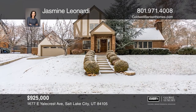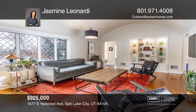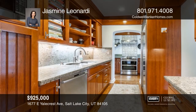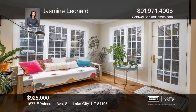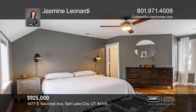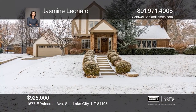Welcome to this Tudor home, located in one of Salt Lake's most coveted neighborhoods. Classic architecture, character, and modern conveniences make this home a must-see. The kitchen is equipped with a sub-zero refrigerator, granite countertops, and hand-painted Italian tile backsplash. The second floor master has a walk-in closet and marble flooring in the bathroom and walk-in shower. It's within walking distance to great restaurants, shops, Emigration Market, and schools. All this and a quick commute to downtown. Fall in love with your future home by contacting Jasmine Leonardi to schedule a tour.